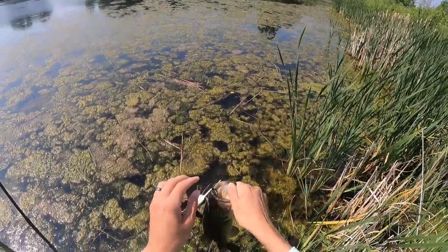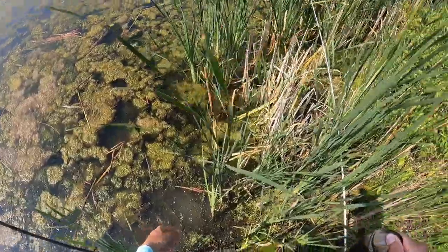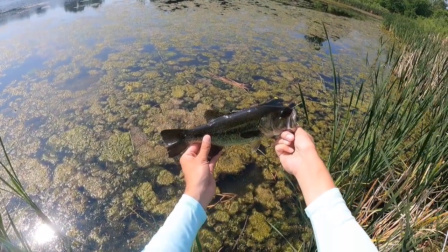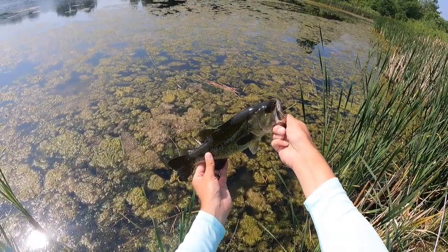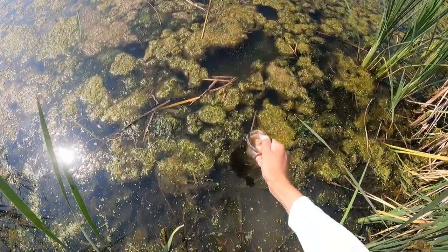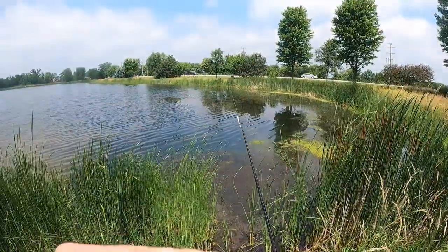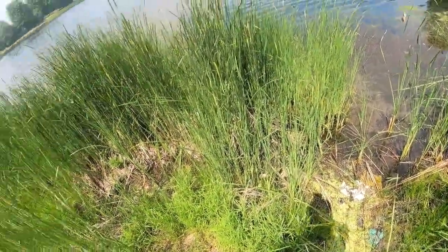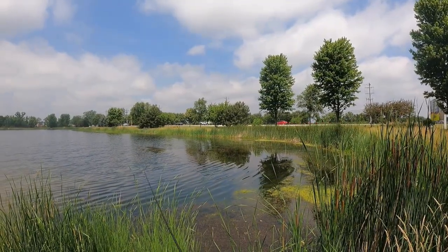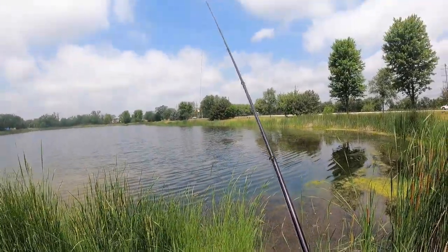Nice. And the mouse. Cool. So I got this one on the Live Target mouse, and just working it like a frog. It's a hollow body. Here's the release. All right. So I called an audible and came over here. That was a good sign. Completely missed it though.